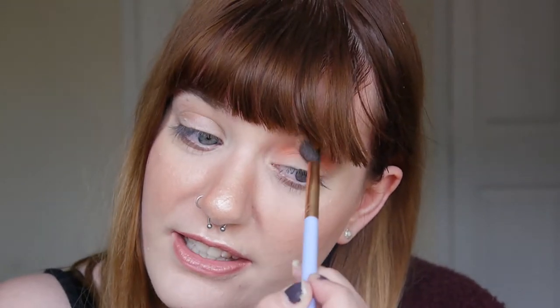So far, the shades are very creamy and nice. I did just dip into a bit of basic Truth to help blend that shade Zoomer out. You can't see because of my fringe, but I'm blending it up towards my brow bone.